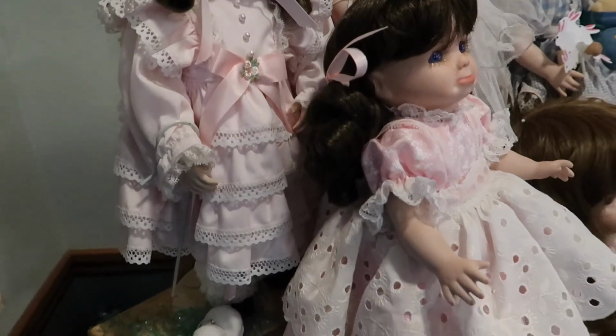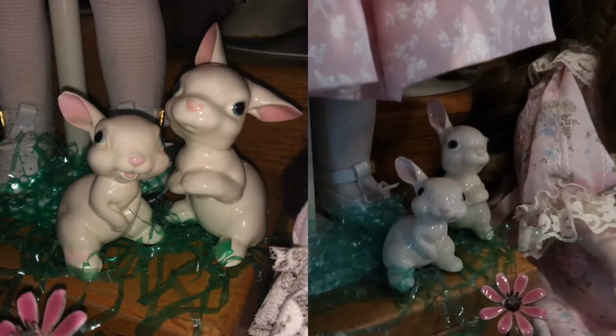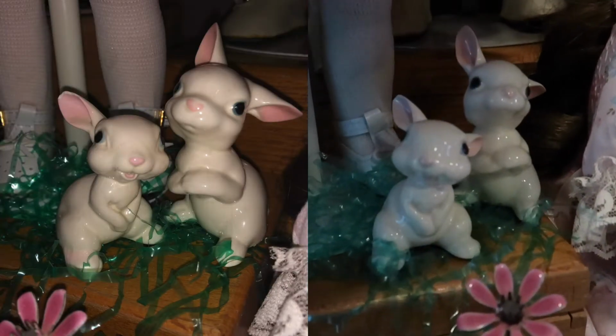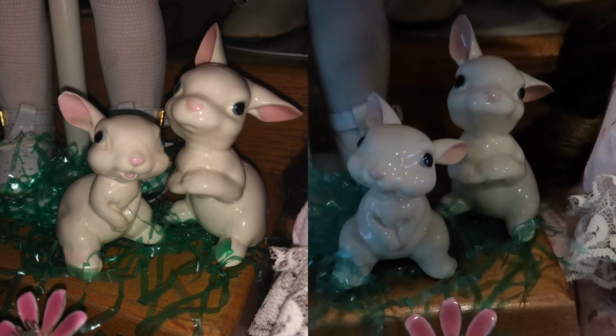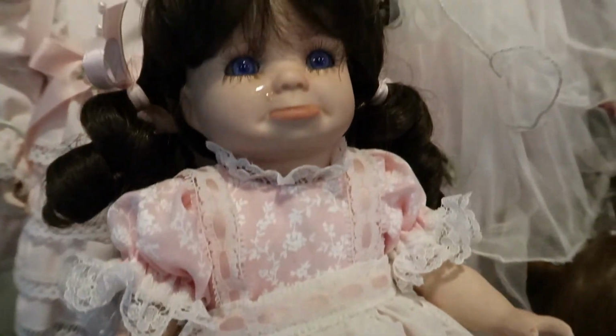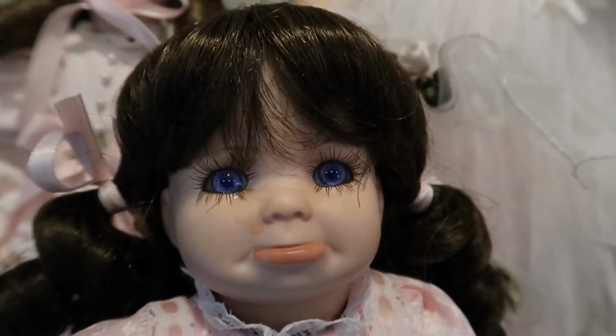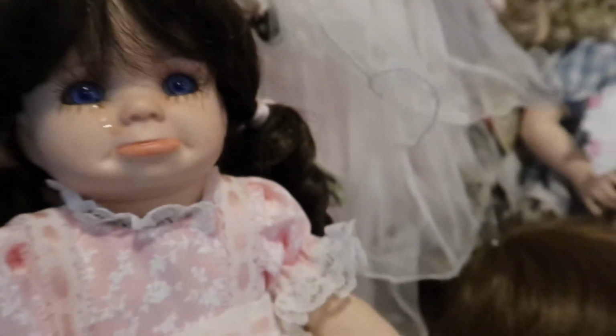So I have my little Bo Peep, who is a full porcelain doll, and a little bitty, I think that's maybe Midwest ornament. I've had these forever. I've had these since maybe junior high or high school. I mean, I've really had these a long time. I can't remember what year, but so long. And then this is one of my favorites. This is full porcelain, but that expression, look at those eyes. She's just the cutest thing, and they painted the tears on her.